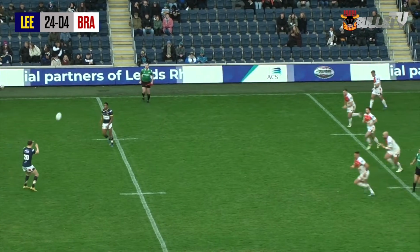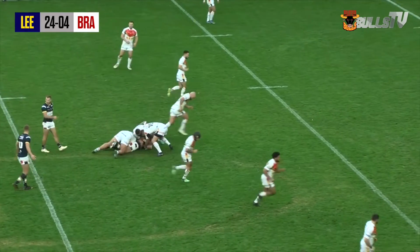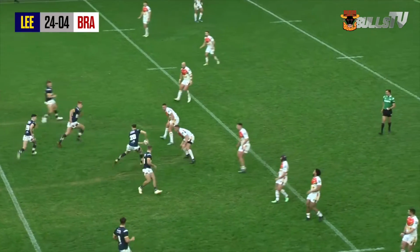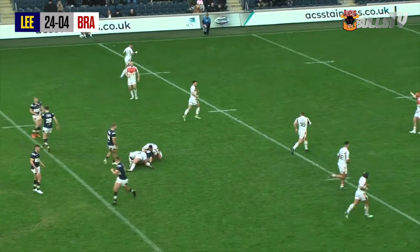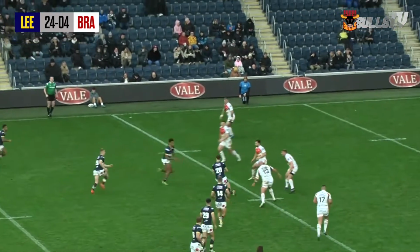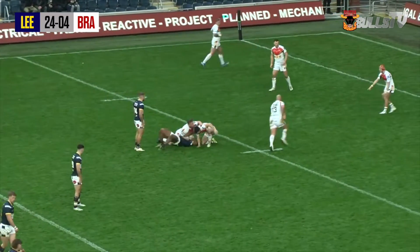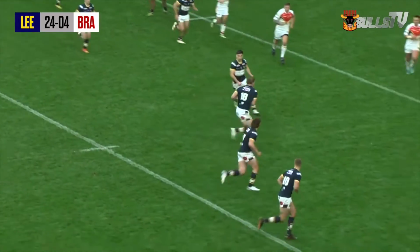So, time back on here, Leeds 40 metres out from the Bradford line. It's going to go from Morgan Gannon to Nicholson-Watton. Tackle one, he's brought down there by Josh Johnson. Here goes Morgan Gannon. Jackson Field, brought down there by Bodine Thompson. The young, youthful Leeds got the roll on here as it goes from Morgan Gannon to Leon Ruin. Ruin's brought down. Leeds supporters can smell another try coming here.